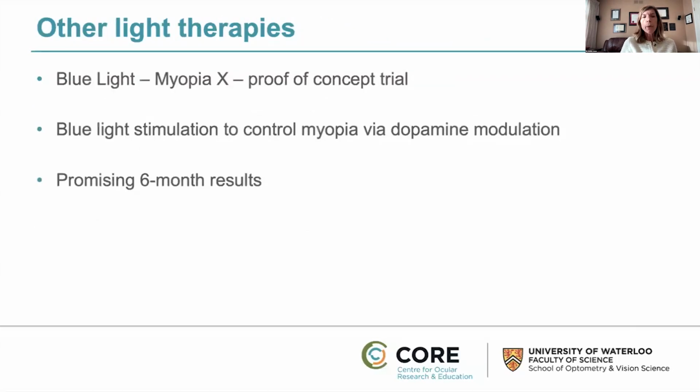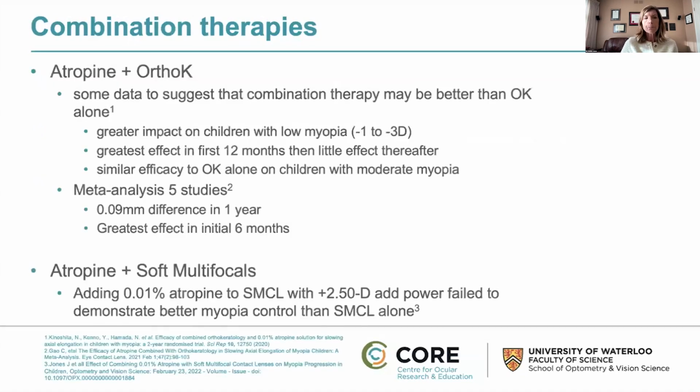There's some exciting work coming out about other light therapies, perhaps a little less scary because they're not laser treatments. There's a proof of concept trial on the Myopia X, this is in the UK, I believe, using blue light stimulation to control myopia via dopamine modulation. One of the theories about spending time outside is that outdoor time and sunlight promote the production of dopamine, which modulates axial length growth. So this is very promising. They have some proof of concept data and very promising 6-month results, and I think their 1-year results will probably be published or presented maybe early next year. So something to look out for, other light therapy options that may be coming onto the market.